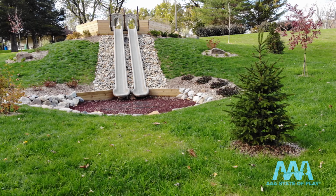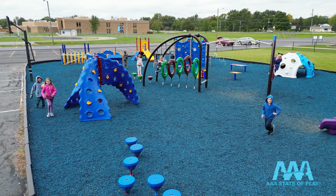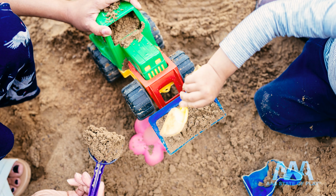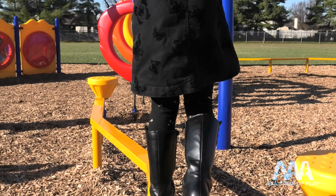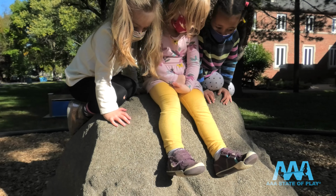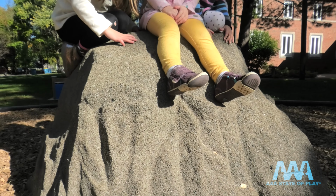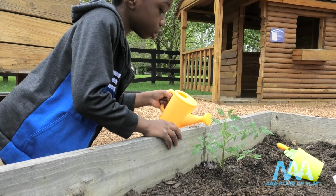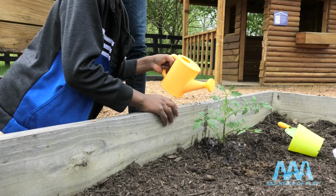Better than ever. There are several ways to add natural features to a new or existing playground. Sandboxes, climbing walls, balance beams of all types, boulders for sitting, stepping, and climbing, and there's probably no better way to nurture nature than with planters and garden beds.